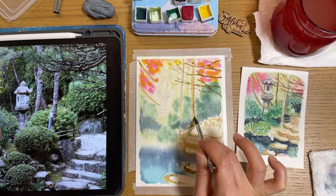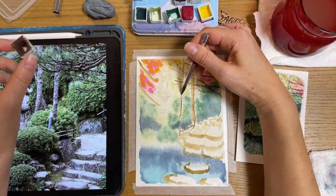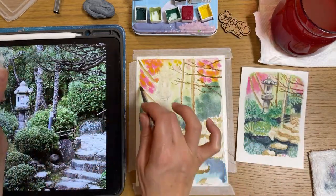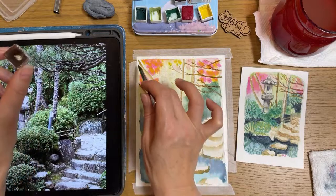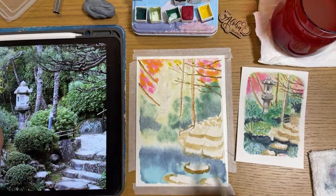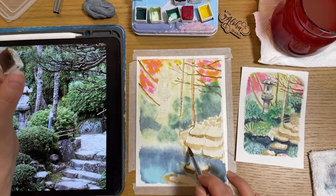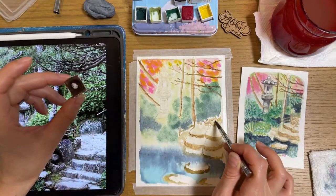Make sure that when you start adding shadow, you're consistent. So now that I added shadow on the right-hand side, I want to add shadow on the right-hand side of this tree trunk as well. Also over here. We can also go into the steps and add a few dots and lines, some texture in this part here.